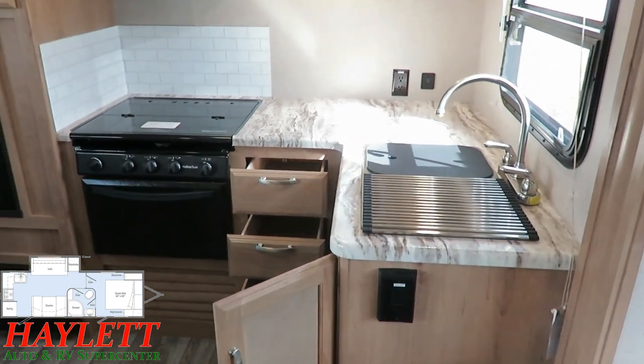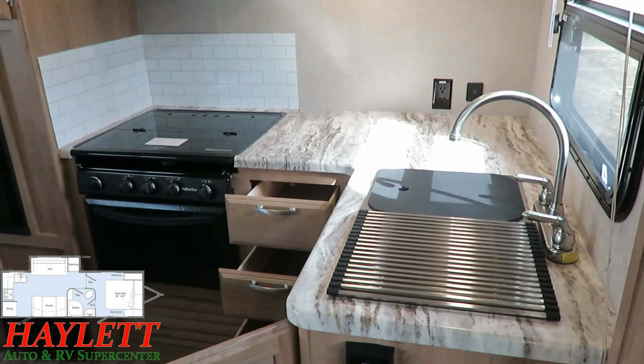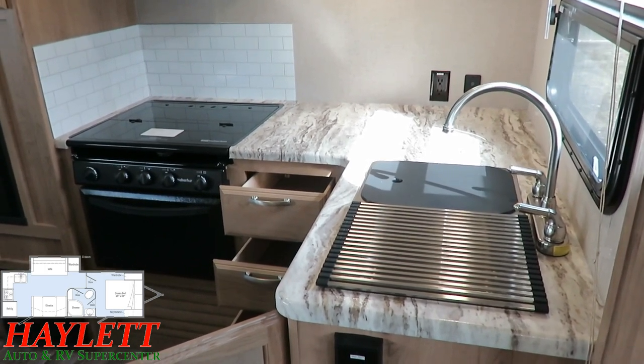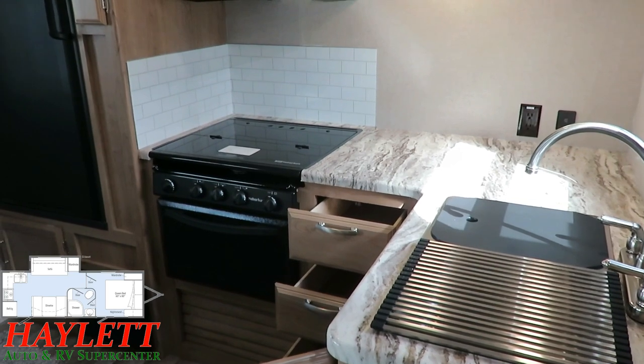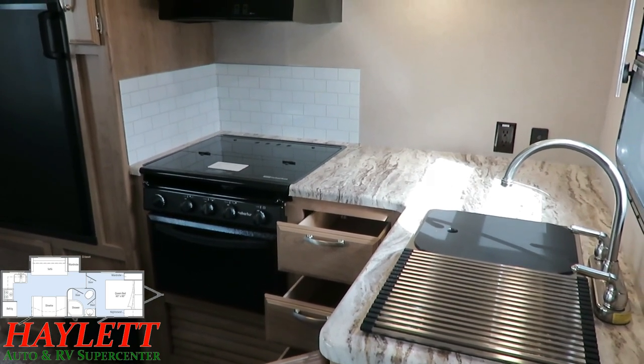Now, you can see how they've swapped out the sink covers. Instead of the two black ABS molded ones, you have one of those aluminum roll-away drying rack kind of things right there. And they've recessed the stovetop. You can also see that increases our counter space, which this is a floor plan that drastically benefits from it.